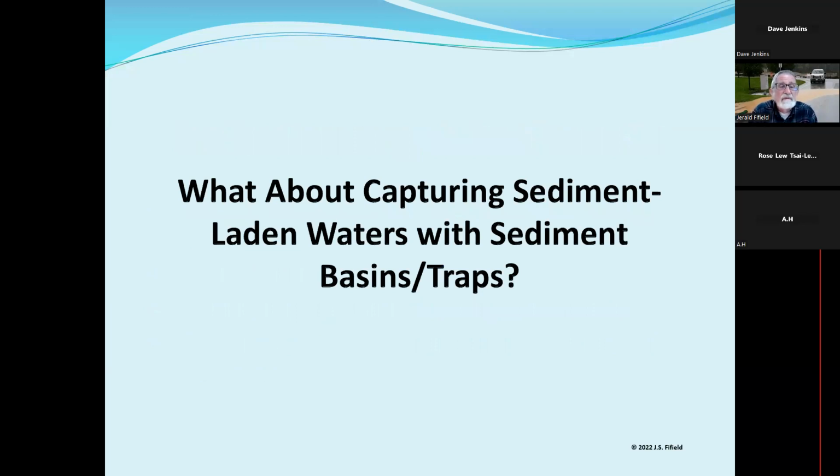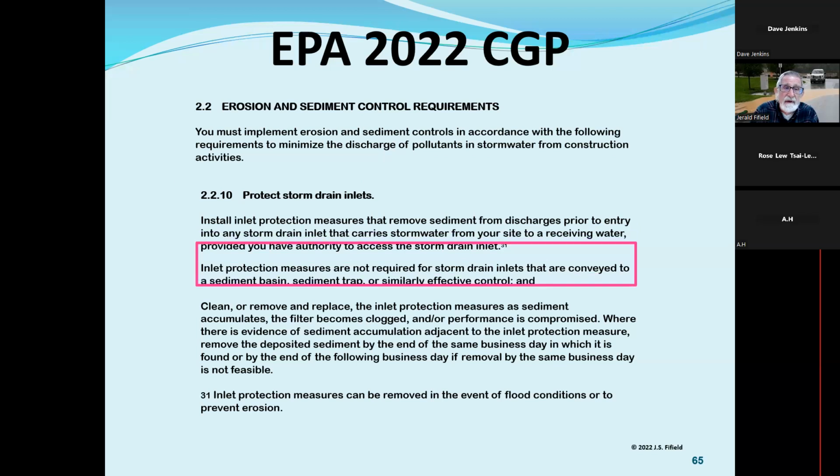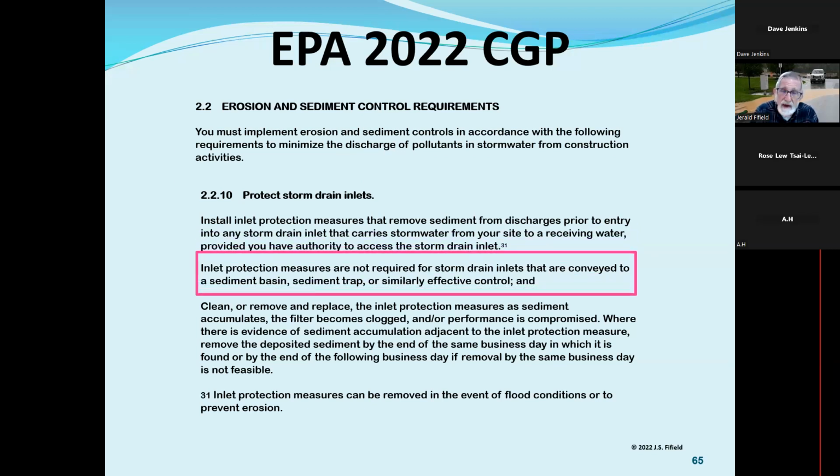But what about using sed basins and sed traps? Will they work? Well, fortunately, if you look at the construction general permit, there's a caveat in there that says that if you have an effective pond, you don't need barriers in front of your inlets. Let the water go in there. But boy, there's a lot of things as designers that we need to be careful with.